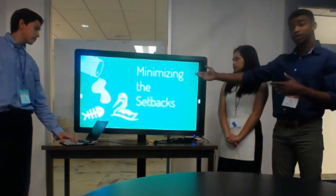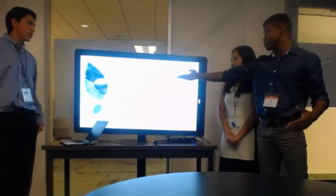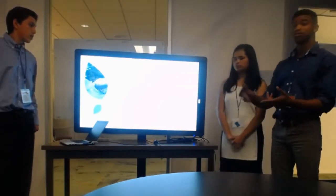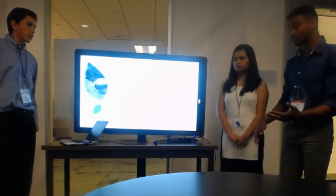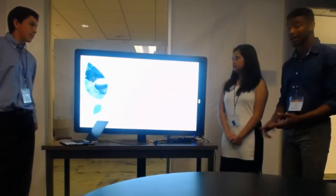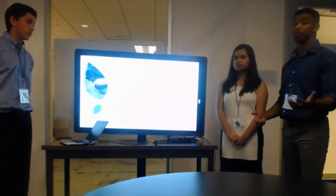So the way we minimize the setbacks, we have to talk about them first. The water quality, especially, it's black, and there's an oil-like sheen on it. You can see the rainbow. And then the soil richness, the soil is black, and it has a huge loss of fertility. That's why they can't grow crops anymore, and why they're losing money.